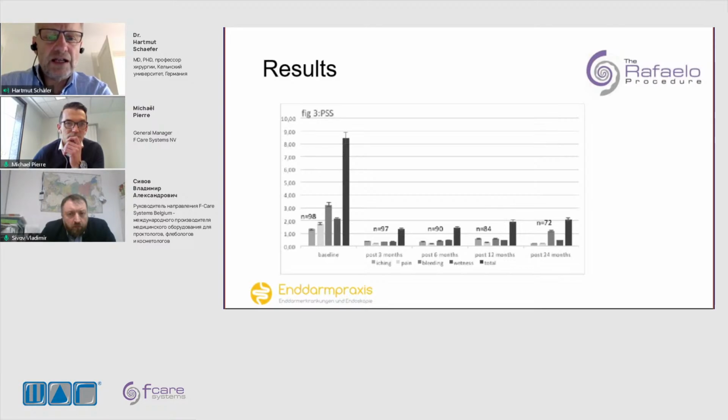And you can see perfectly that the additive PSS, the proctological score, was reduced significantly from the baseline, which was very high, to the 3 months follow-up, also to the 6 months follow-up and 12-month follow-up, and also to the 2 years follow-up. So here you can see the functional result, which was reduced up to 2 years after the procedure, significantly to every follow-up.